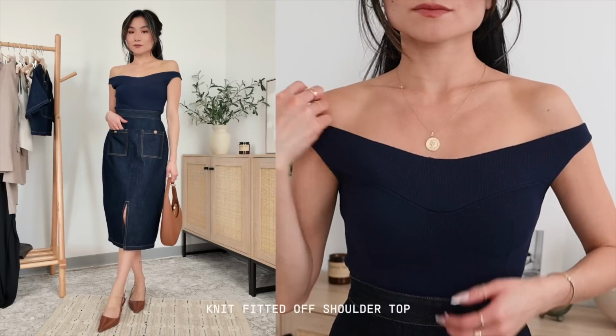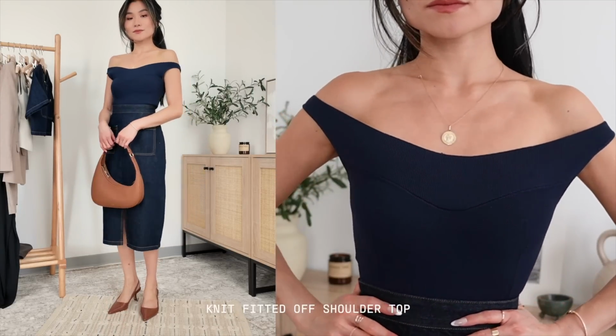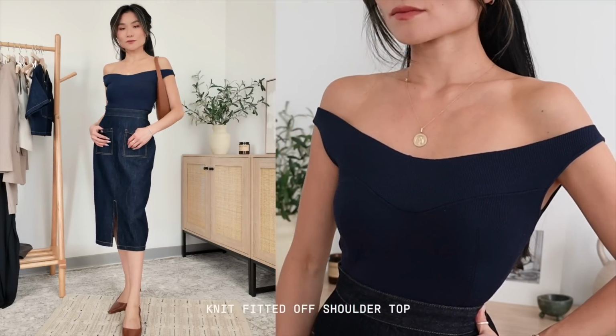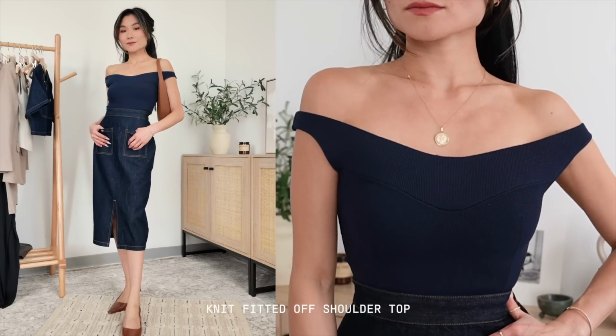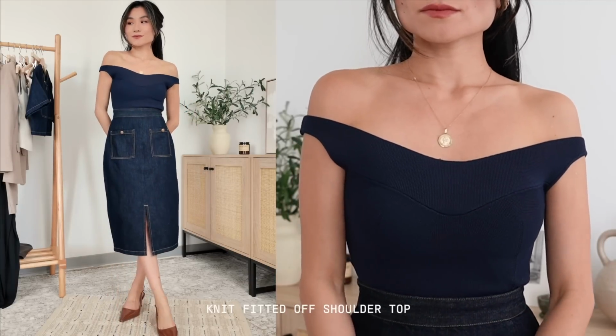But this is what I really love about the Love Bonito brand. It's very much my style. I love being sexy, but there's still an elegance or sophistication to it. Look how nice that rich navy knit matches so well with your dark rinse denim. It gives it a monotone look, but it doesn't look so denim on denim. It's a nice harmony between materials.